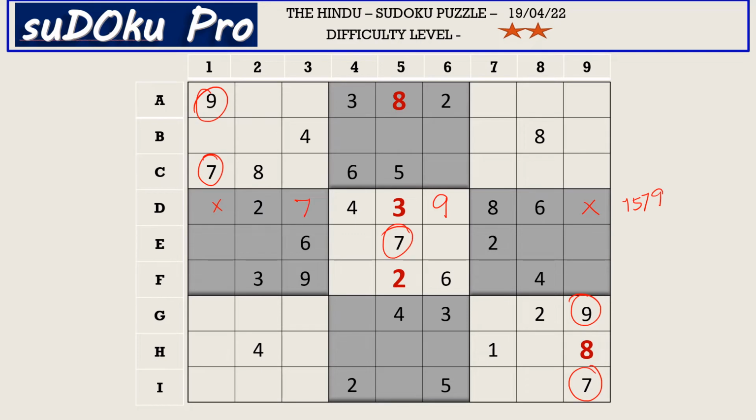And let's fill these two cells with the remaining numbers 1, 5. So D1 and D9 takes 1, 5 pair.